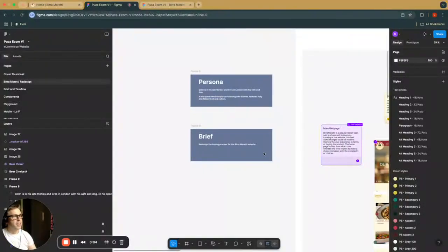I'm a UX designer, and this is my final distinction project for the Figma Essentials course with Bring Your Own Laptop. For this project, we had to show a brief and a persona for the project. So the persona here is based on myself. It reads here, Colm is in his late 30s and lives in London with his wife and dog. In his spare time, he enjoys socializing with friends. He loves Italy and Italian food and culture. And the brief then was to redesign the buying process for the Birra Moretti website.